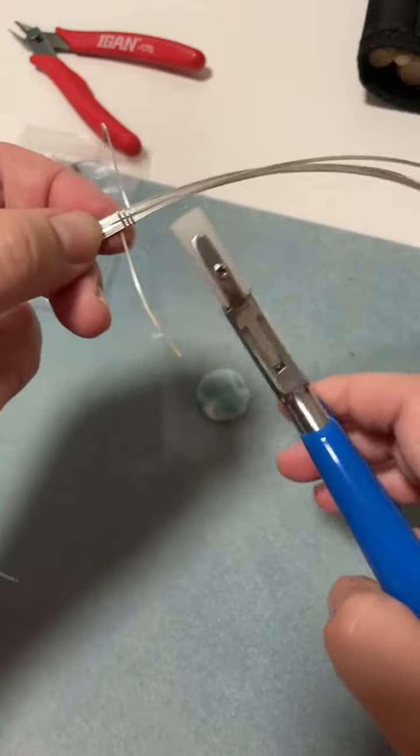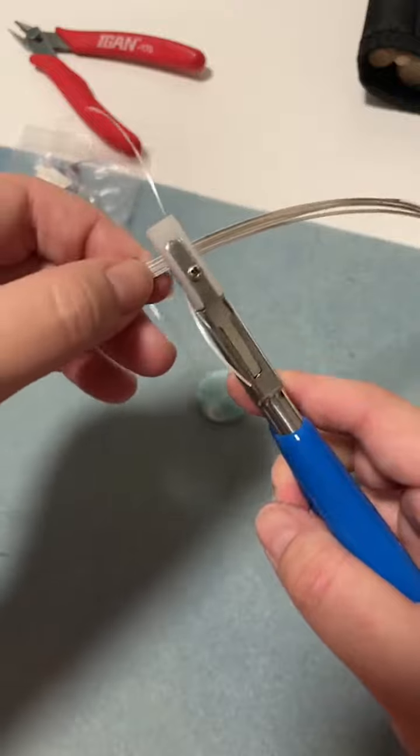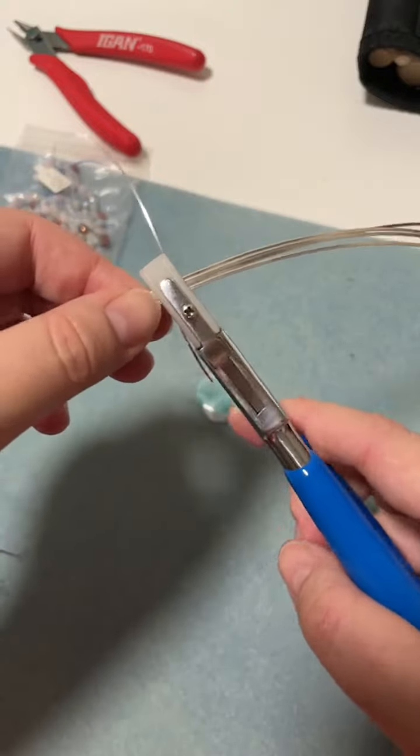So I'll try to explain what I'm doing as I'm making this beautiful pendant, but what I really like the demos to be is an opportunity to interact with you guys. So again, please don't hesitate to ask me any questions. Everything is an open book.